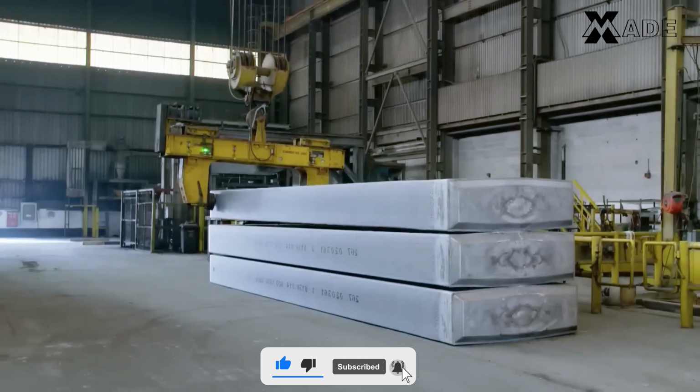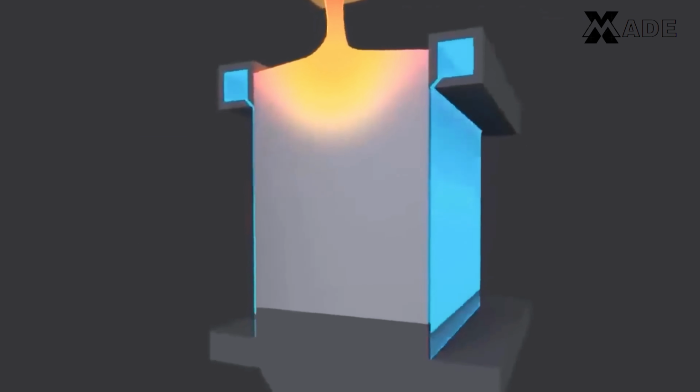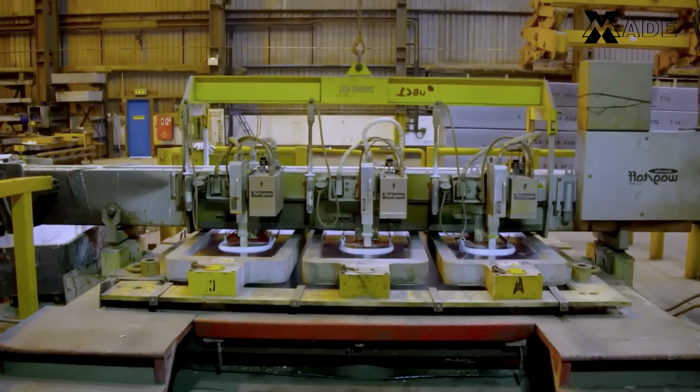The next challenge is shaping the liquid aluminum into solid molds. The molten metal is poured into a casting mold, where it forms 3 massive aluminum ingots. These ingots are created by continuously adding layers of hot metal while rapidly cooling each layer with water. This process ensures that the metal solidifies properly and becomes denser over time.